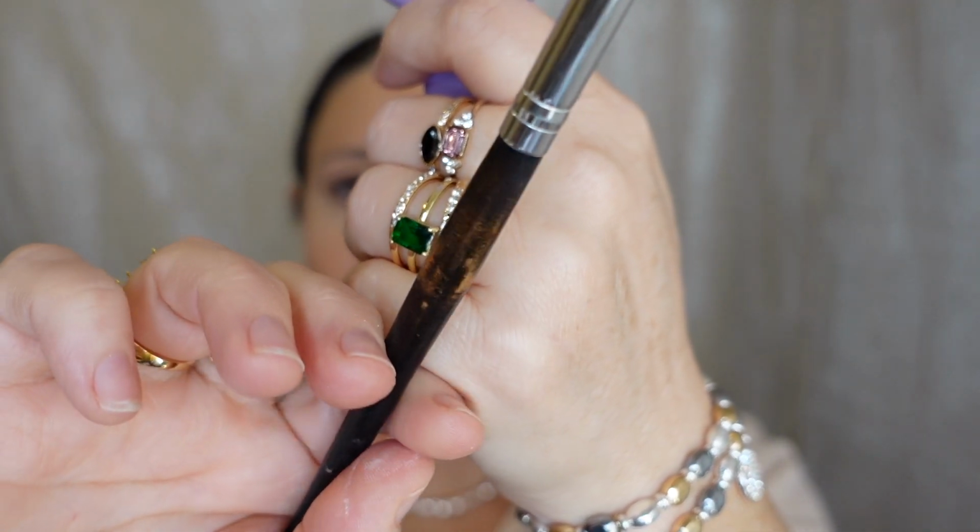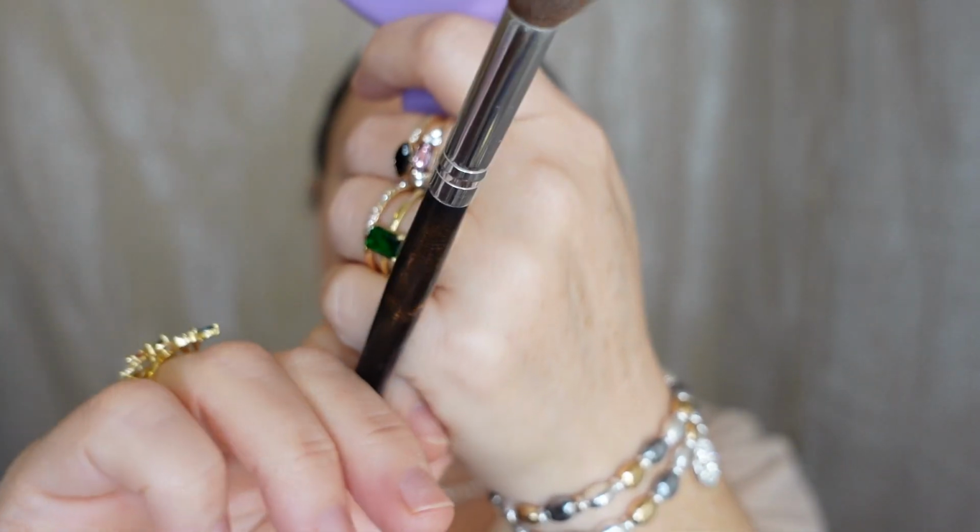The handle is like, look at that. It's old. But it's perfect to set my concealer. I don't want to get rid of this brush. It's just perfect.